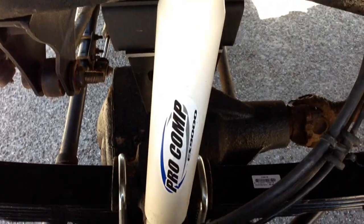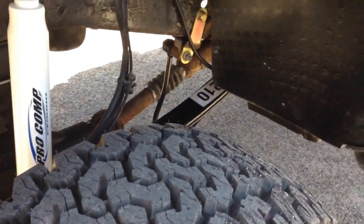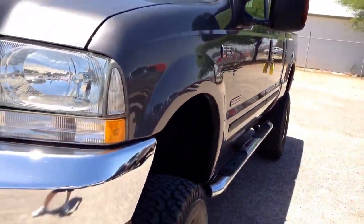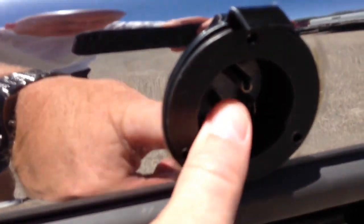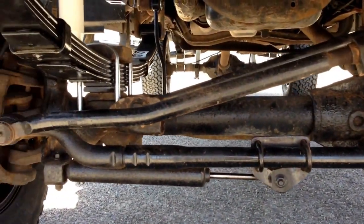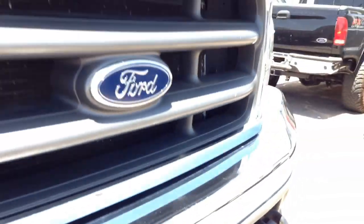Obviously brand new. The lift kits come with the Pro Comp shocks, and on the 03s and 04s they come with the leaf springs, and everything's nice and safe and secure and tight, and that's the way we like it. There's a few little cosmetic things going on here I'll show you, just so you know what you're buying. That's kind of cool how they flush mounted a block heater plug in the front bumper. Here's your leaf springs. Those are new, part of the lift.